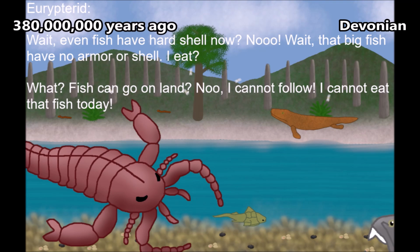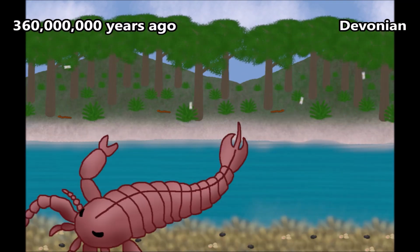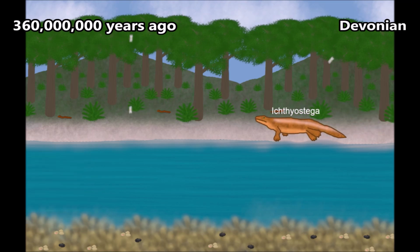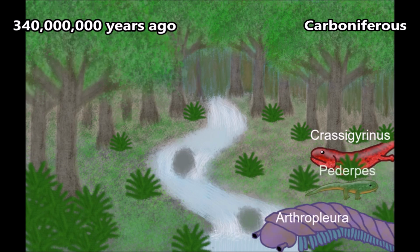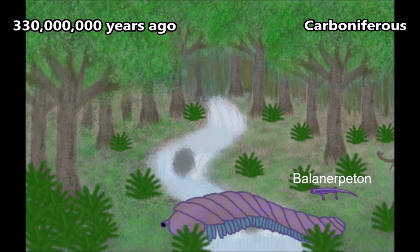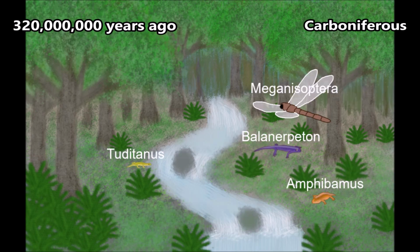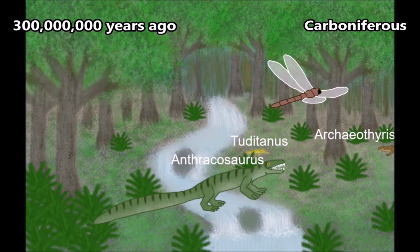Some fish even learned to crawl out of the water, possibly to escape dangerous predators. By the end of the Devonian, a forest of trees, ferns, and other plants was spreading across the planet. All those plants converting carbon dioxide into oxygen caused the Earth to cool again. The high oxygen meant that bugs could grow to enormous sizes. Various bugs and amphibians populated the land at this time. Amphibians could only populate the land near water.